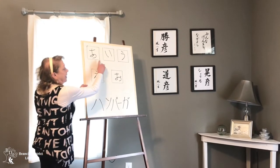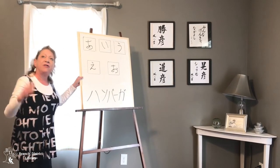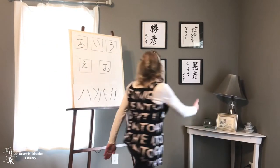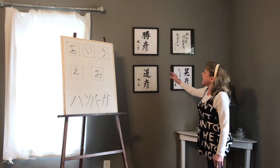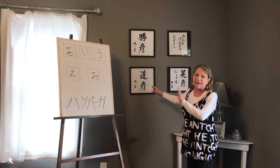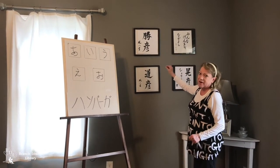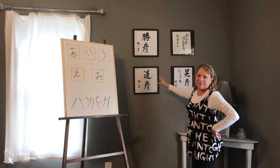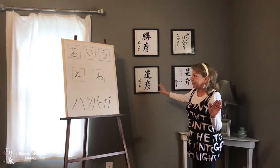We're going to learn a, i, u, e, and o. And now Japanese has three writing systems, and if you can look over here, this is where my very talented nephew has written what's called kanji, and that is what Japanese copied from the Chinese, and it's all the fancy characters. The thing about this is they can have different meanings and totally different pronunciations.